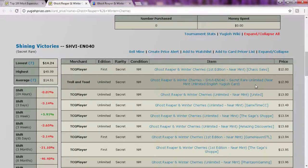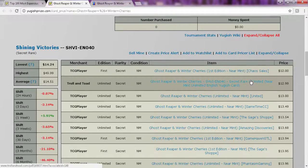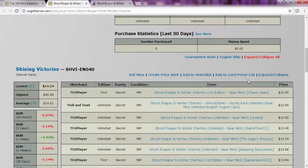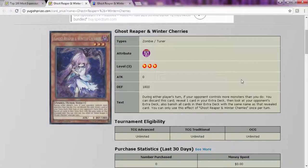It's been going down. If it hits $10, pick these up immediately. Pick three copies up. Spend $30, because it's going to triple, and you're probably going to make 3 or 4 times your money back. Because you guys have got to realize, with link monsters, there's only going to be three, I think three or two, only a little bit released for the first month, I guess.